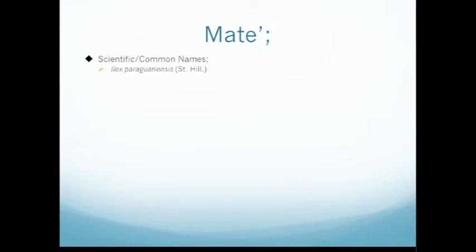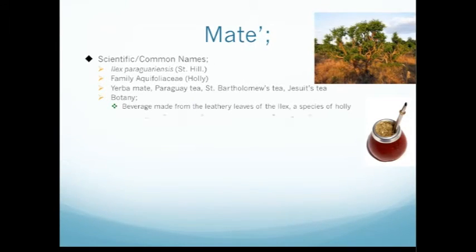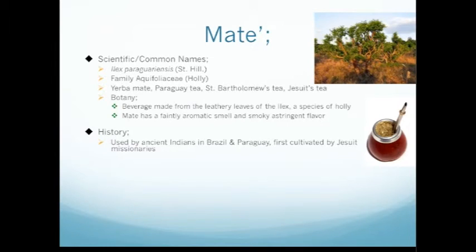Mate, also known as Ilex paraguariensis or Saint Hill, family Aquifoliaceae, also known as yerba mate, Paraguay tea, St. Bartholomew's tea, and Jesuit's tea. The botany: the beverage is made from the leathery leaves of the Ilex, a species of holly. Mate has a faintly aromatic smell and smoky, astringent flavor. It's been used by ancient Indians in Brazil and Paraguay, first cultivated by Jesuit missionaries.